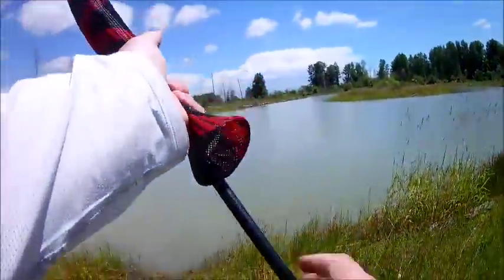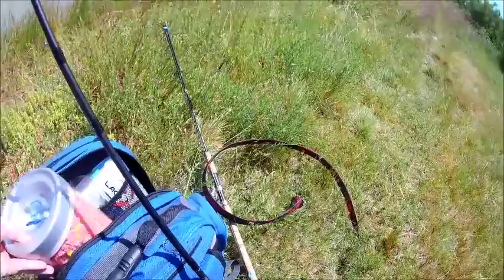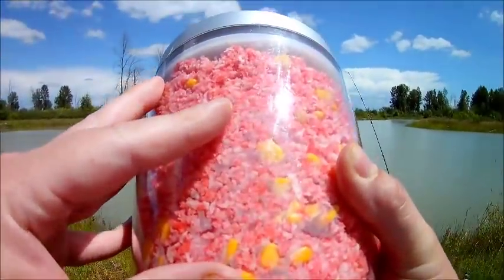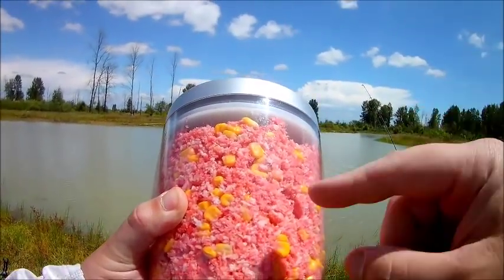So I'm going to use two different bait presentations today. First off, I want to see if my pack bait that I use for catfish and carp will work for channel catfish here. Show you guys real quick how you make this stuff.